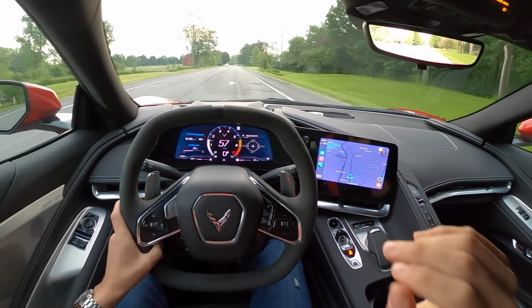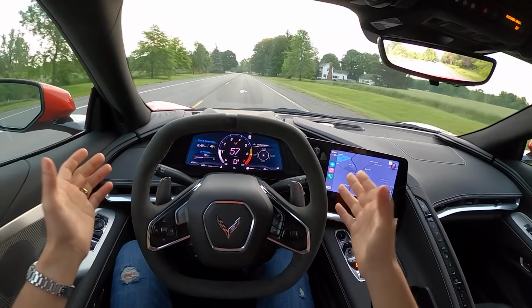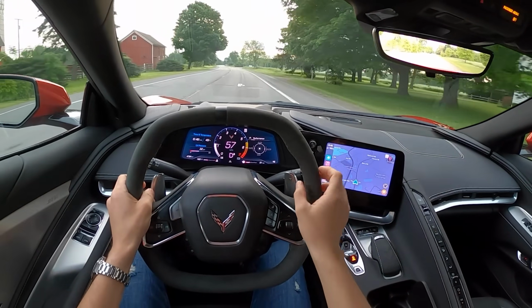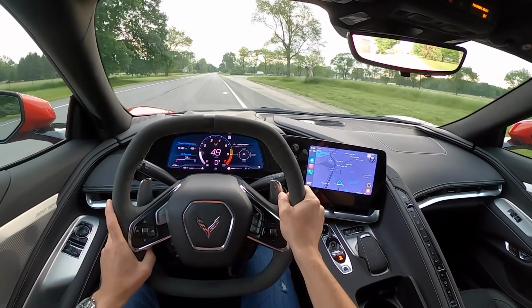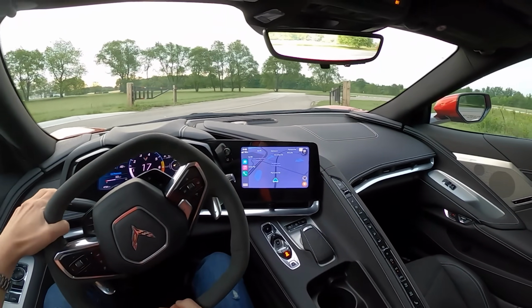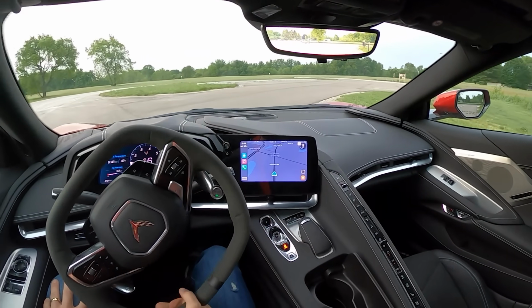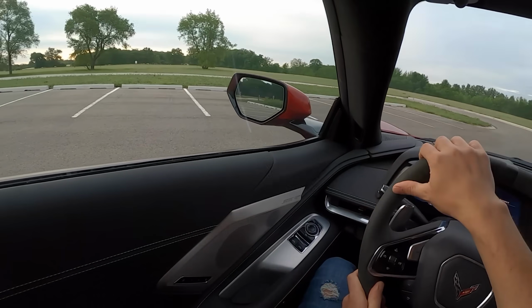You put it in track mode, everything goes to full aggressive. The steering weights up beautifully. You get a ton of feel. Everything is just calibrated to be about right, how you would want it. Proper stuff. Well done on GM's part. When GM really wants to make a good car, they knock it out of the park. And this new Corvette is just, oh man, it's next level.